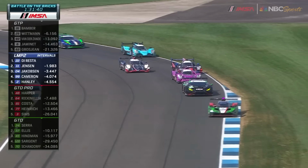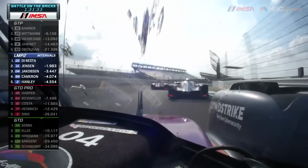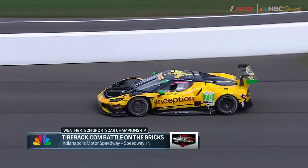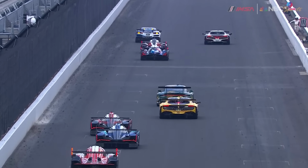I can't believe Jacobson's leaving the door open like he is for Dane Cameron to make a move, unless he just came out of pit lane and is trying to get his tires up to temperature. WeatherTech Sports Car Championship, TireRack.com, Battle on the Bricks under full course caution. You see the number 70, the Inception Racing Ferrari, missing the hood. That's why we're yellow, because it ended up on the front straightaway.